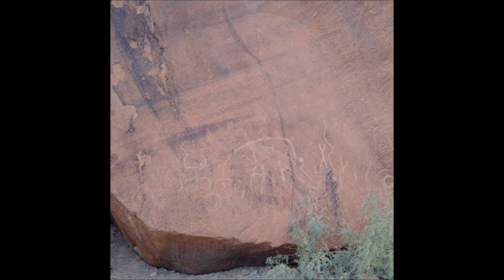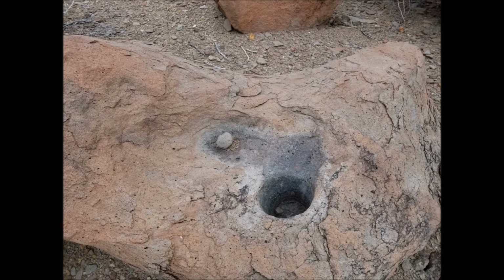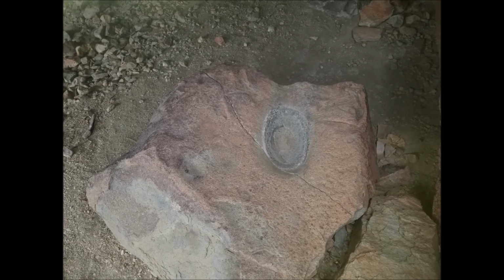So I'll give you a close-up of that so you can see that better. But because it was getting to be nighttime and it was getting very cold, we decided to come back the next day. The next day we walked past many of what are known as metates, and I have pictures of two of them. These are mortar and pestle holes where the Native Americans ground down beans to make them easy to cook and more palatable.